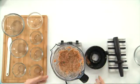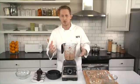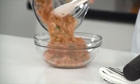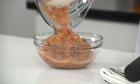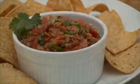And you see that it's still nice and chunky. Be sure to have the tamper handy too in case you need to push down any large chunks of tomatoes or pepper. Adding the tomatoes in 2 batches creates just the right mix of fresh juice. Plus, small and large chunks of tomato make for the perfectly textured, authentic salsa every time. Serve this salsa with tortilla chips or use it to top off grilled meats and fish.